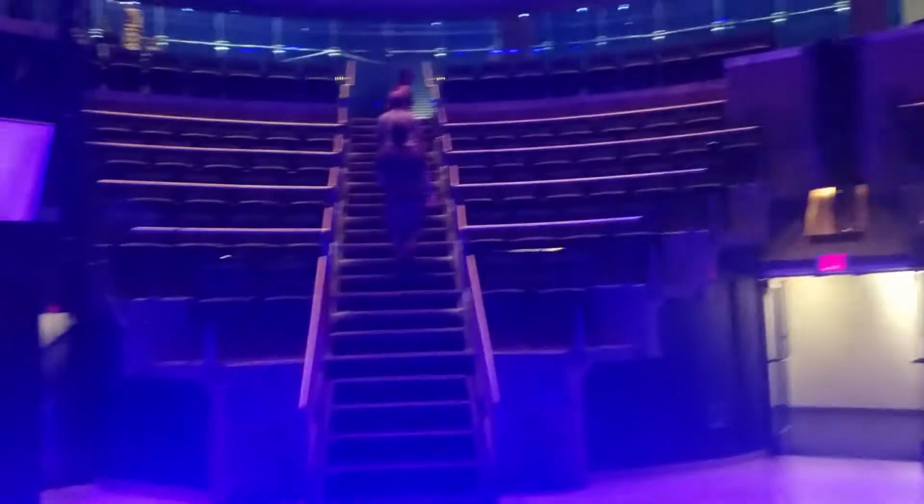Well, here's the Sidney Kimmel Theater. This is where we get to watch our very first show. Look at that big screen.